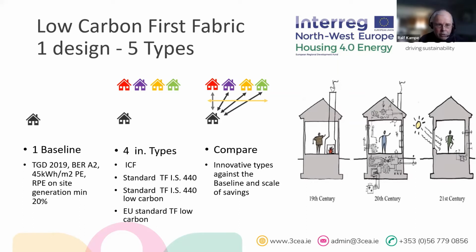So we compare this to the baseline. Each design is equipped with these different construction types compared to the baseline, and then we get the reduction and also the kilograms CO2 emission per building, and then we can compare that with some benchmarks.